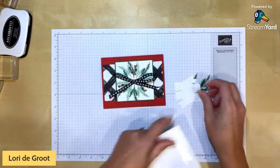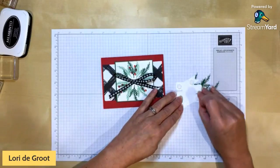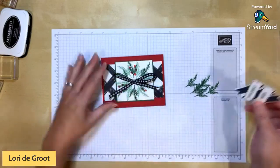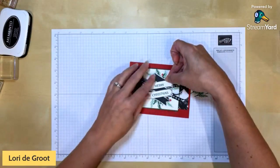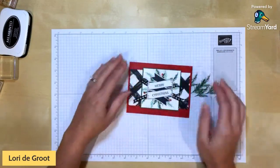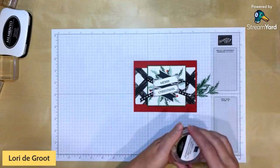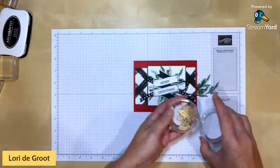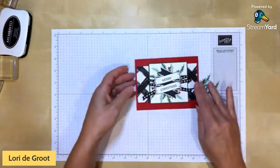So, of course, you can keep adding layers if you want to this card. If you want to add gems, the red rhinestones are such a good basic gem, especially because we've got those holly berries on there. You could add the red gems in there. You could add those gold holly leaves that are going to be included in my class to add a little gold. There's all sorts of fun things you could add. But that is the first card.